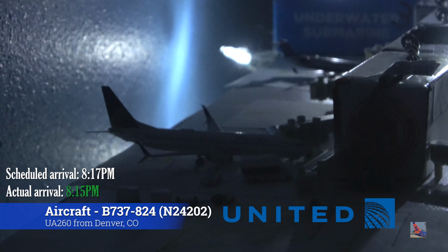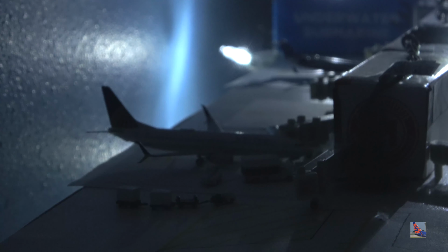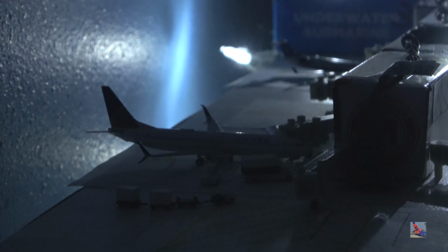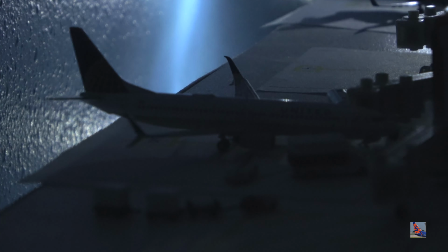Arriving on time from Denver at about 8:15, just a little bit ahead of the 8:17 scheduled arrival, is this United 737-800 in the old Continental Merger livery. So here I am, as I said, from Denver, about an hour and 10-ish flight time. So pretty cool to see him. He's actually parked at gate 6 for whatever reason, which typically is occupied by the United Express CRJ-550 flights. So a little bit interesting to see him there, but looks like it can handle some mainline operations. There we go. It at least started to focus on part of the plane.